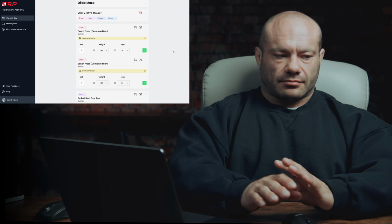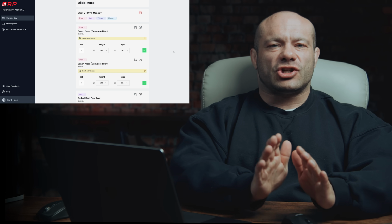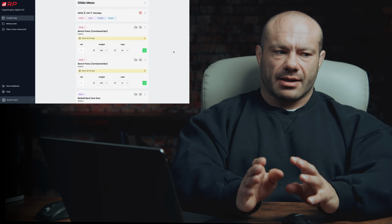Now, you want small margins because you don't want to accumulate a crap ton of fatigue. You're not showing off. You're just getting a little bit more every single time.